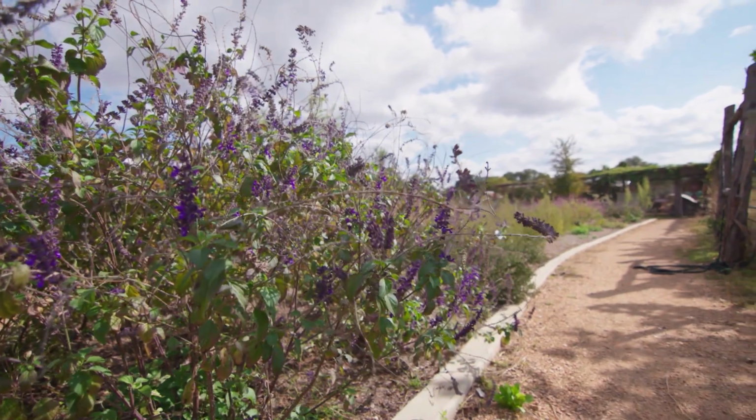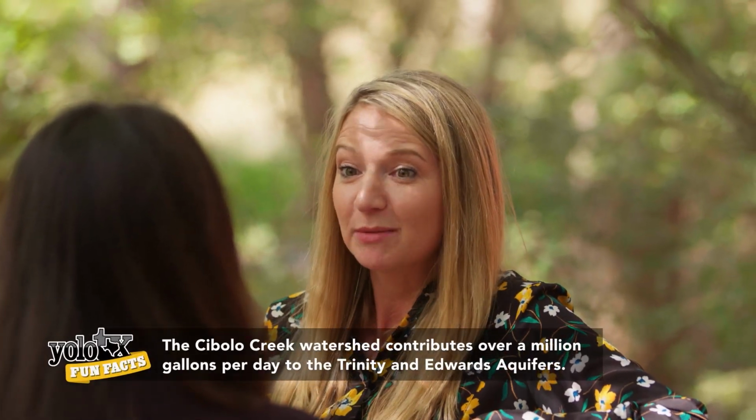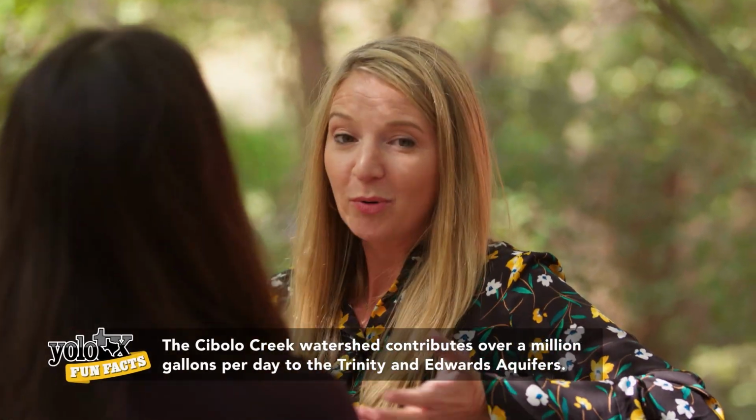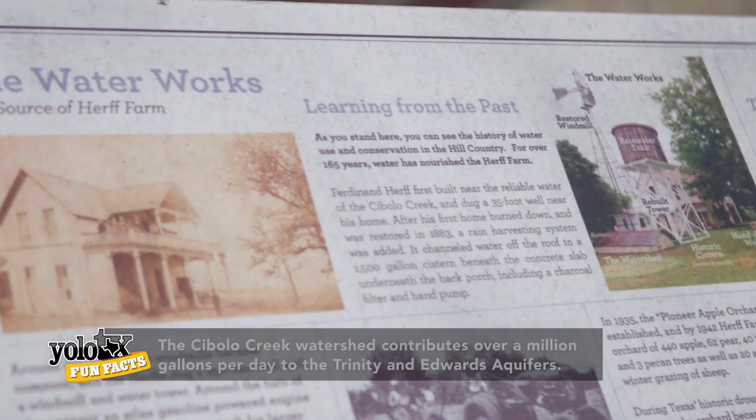I heard so many great things about this place. The walk over here, I loved it. Tell me more about where we are right now. Well, right now you're at the Cibolo Nature Center, right here in the heart of Boerne. We have a 100-acre nature park essentially here, with 5 miles of trails. We have the Cibolo Creek, programs, unique ecosystems, and a lot of great things to explore and do.